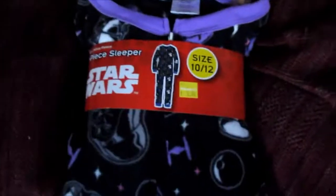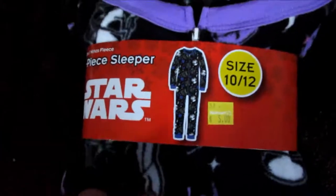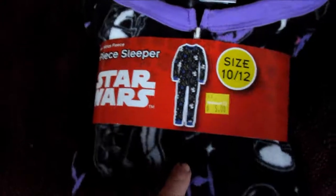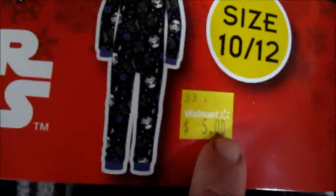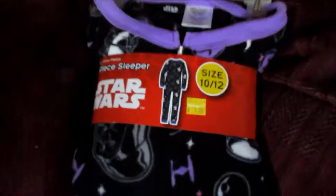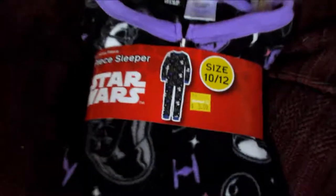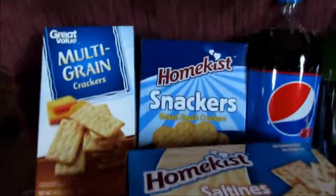We also found this one piece fleece sleeper. It's basically footy pajamas without the feet for our daughter's birthday coming up in February for $5. Couldn't believe it. So I'm going to put those aside because I'm always trying to find gifts for the kids' birthdays at good, reasonable prices as I come across them.